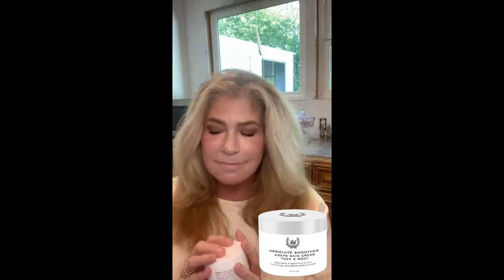On to my next idea. I love this combination. All of you know how great lactic acid is for the skin. So lactic acid is such a good molecule for absorbing into the skin, and it delivers moisture, and it lightens and hydrates. So we're doing really well with our Absolute Smoother Crepe Skin Cream. It's so good that we sell out of it on Amazon.